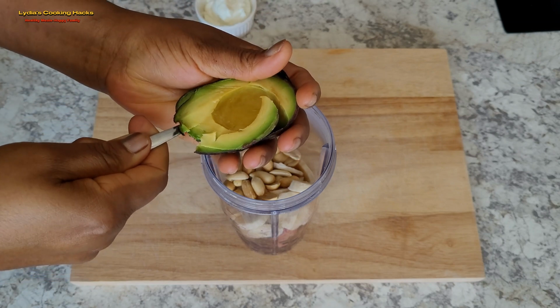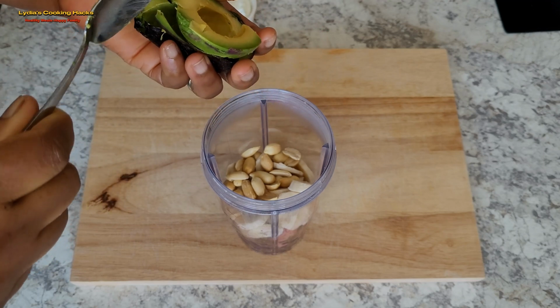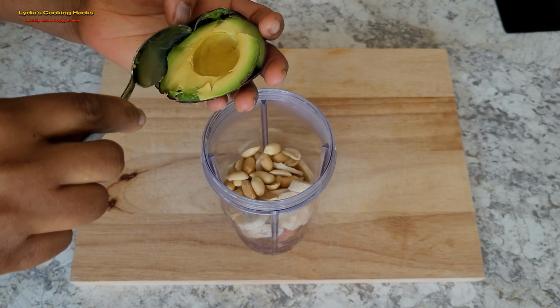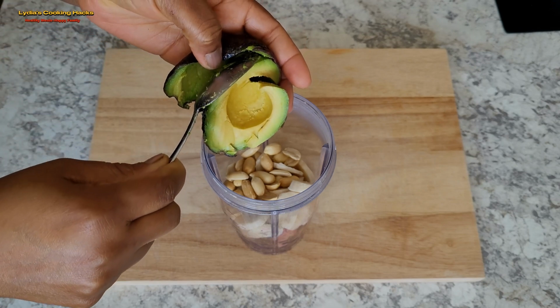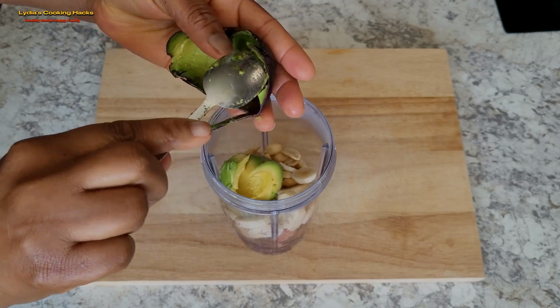Peanuts are high in protein and high in fiber. Yogurt contains protein also, and avocado contains a little protein and other health benefits. So that makes this smoothie a healthy one.